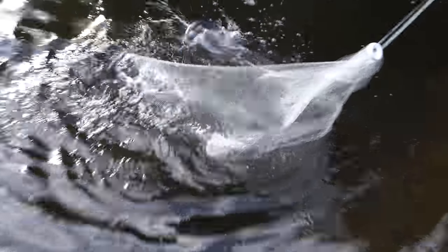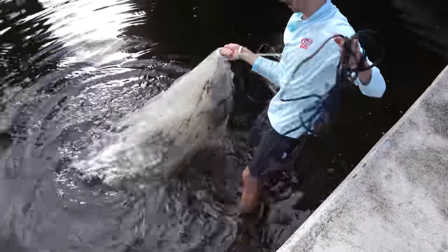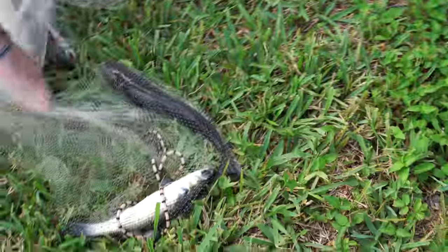No, we're snagged. We're snagged. Dude, we have some giants in here though. These things are hogs. Oh my god, yeah. No, they just got out. Do you know how many just got out of the net? Well, we got some big boys though. Look at the size of that one.